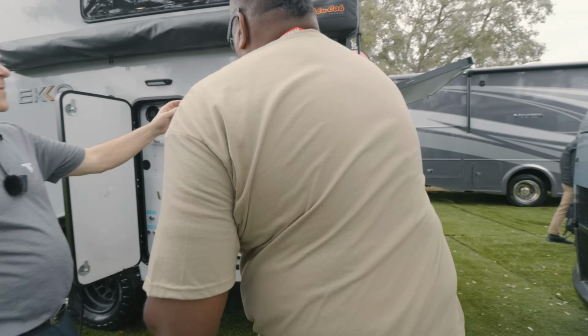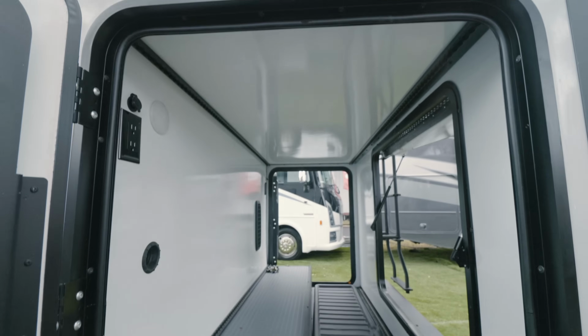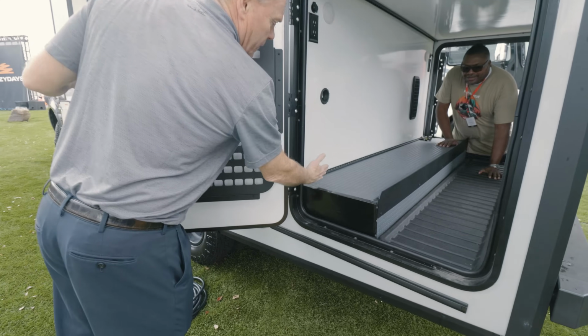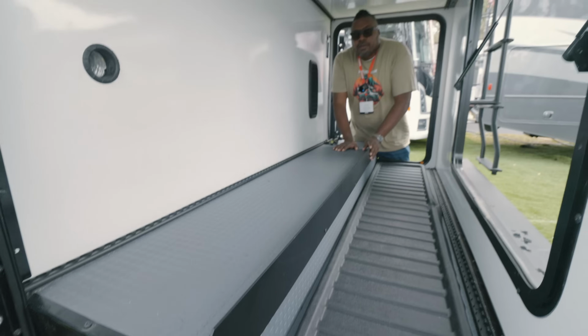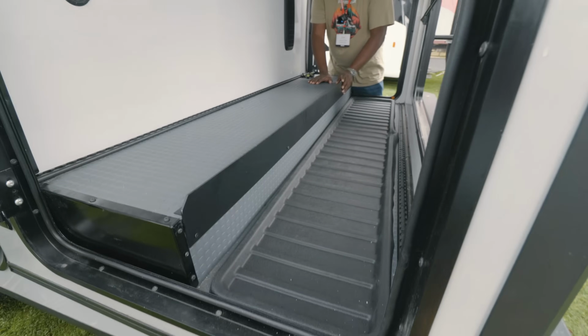So obviously, like right here, we can see the gear. This is where we got a lot more room, right? Right. Okay. This is huge. I'll go on this side. We've got the L-track built in there. It's a lot of storage. Yeah, and this is a little shorter on the 23A. Yeah. This is a little wider on the 23A, but it's still very usable, and it is bigger inside. Yeah, this is awesome.